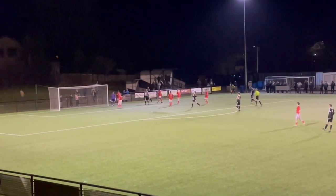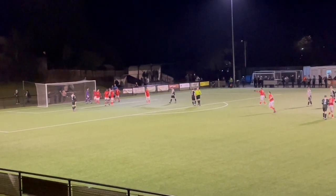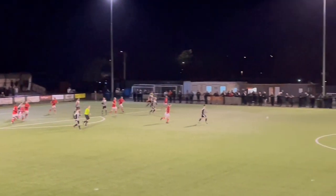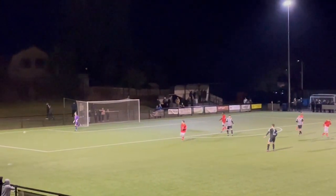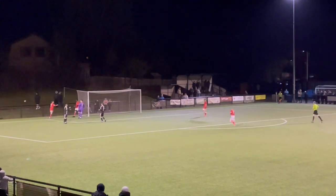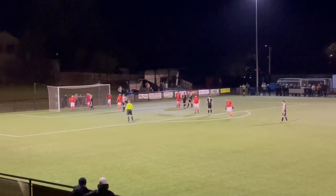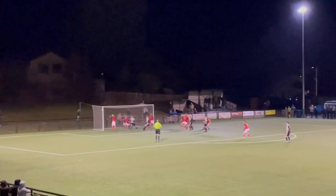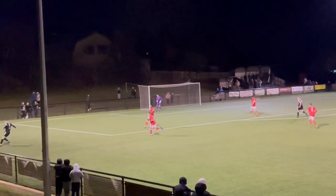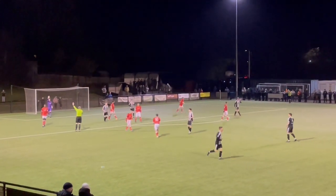Oh, there's an early chance for Dunipace. He's out for a corner. They're doing a short corner. First touch letting down there. Dunipace have had two chances already, and it's only been about 2 minutes. So we've got another corner. Well headed away. Coming for offside here. Well, it was offside, so I don't know if that was a late one.